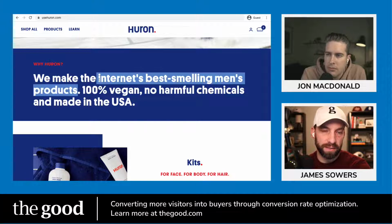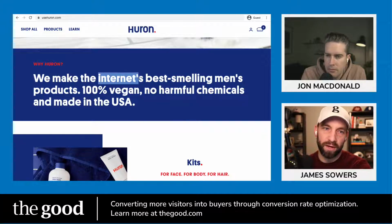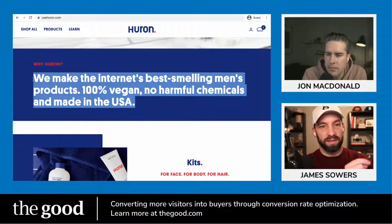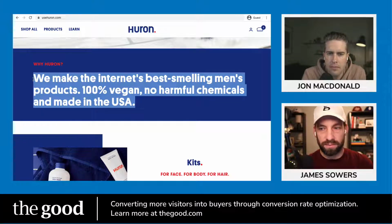There's no retail presence. Kind of odd to call that out, I would think, right? But maybe that's just my perspective. Vegan, no harmful chemicals, and made in the USA. I mean, these are all the buzzwords. There are folks out there, I bet, sitting there with their little checklist, going, "Okay, made in the USA, I like that. Vegan, that appeals to me. No chemicals, that's good." So I don't hate having this section up here.